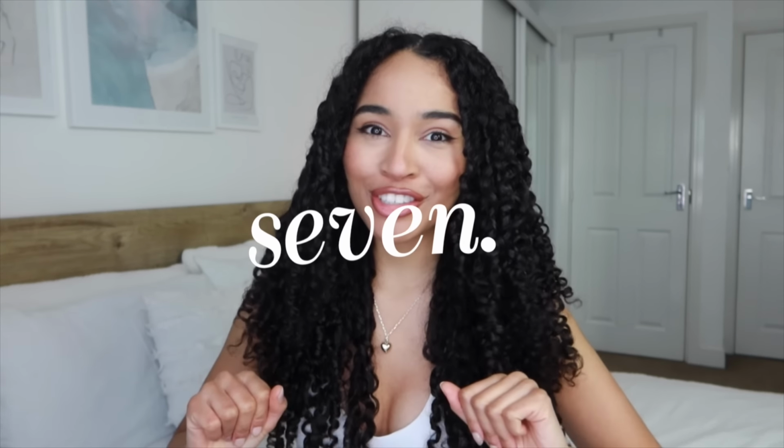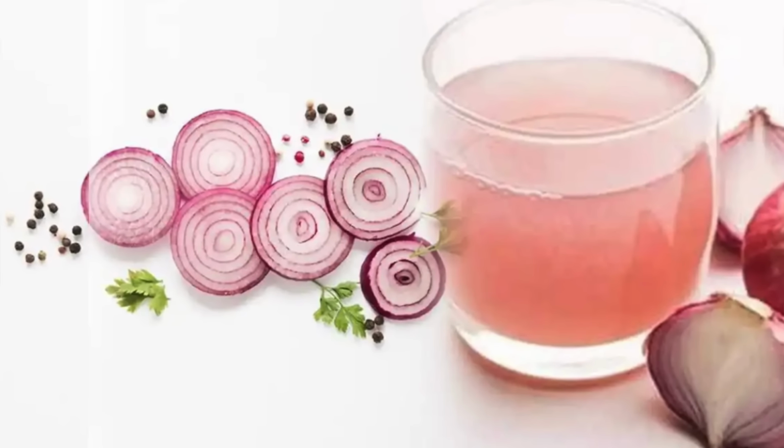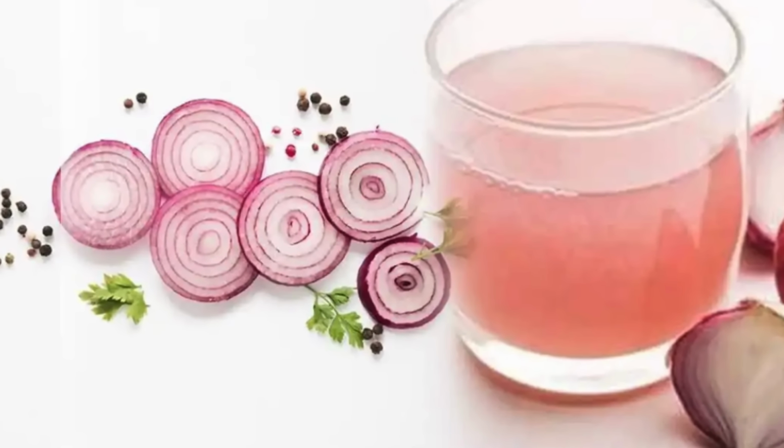Number 7, onion juice. The science shows that there are many ways that onion juice can help with hair growth. Firstly, onions are high in sulfur, which is a nutritional element that our bodies need. Sulfur is found in amino acids, which are elements of proteins, especially keratin. Keratin is known to be sulfur rich, and it's essential for hair growth. So by adding onion juice to your scalp, you're providing your hair with that necessary sulfur that it needs to build strong, healthy hair. Some studies actually show that that sulfur can help with the production of collagen as well.